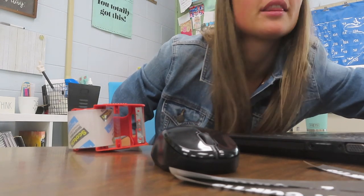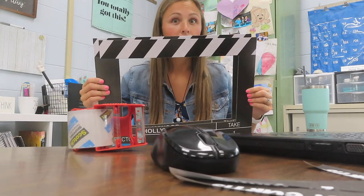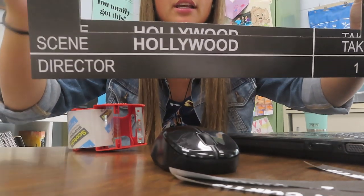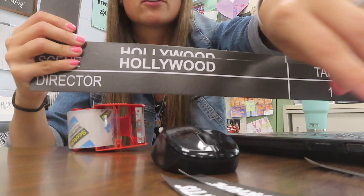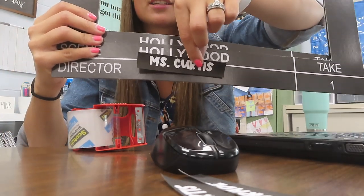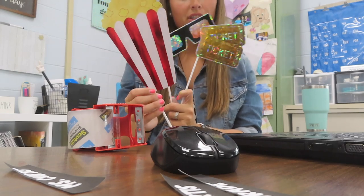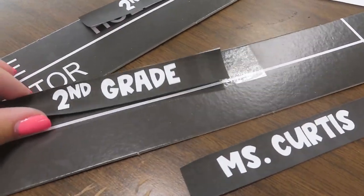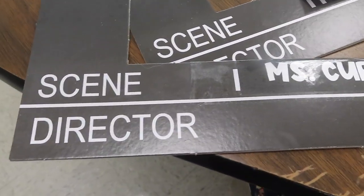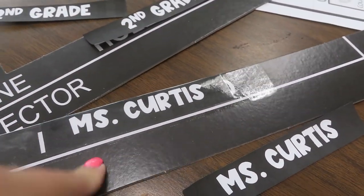I am going to use these for my photo prop booth thing, and these are from Dollar Tree. Super cute, super easy. And then down here at the bottom where it says scene, I just typed out second grade, and I'm going to cut or paste it over that. And then for director, I put Miss Curtis, so they can hold their face in it. And then also these little things, Dollar Tree as well. So Dollar Tree for the win for this room transformation. Too focused on eating my rice cake, I accidentally put Miss Curtis by scene, and it won't come up without ripping the tape off, so I might have to leave one blank, but this one's going to be cute.